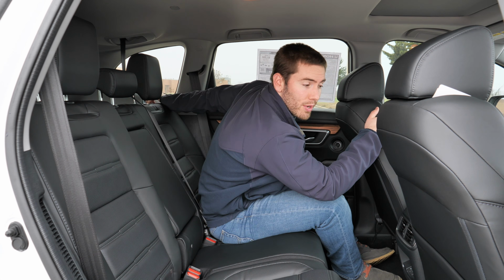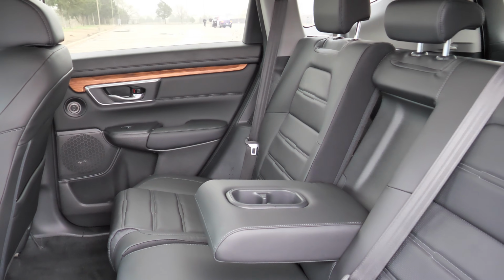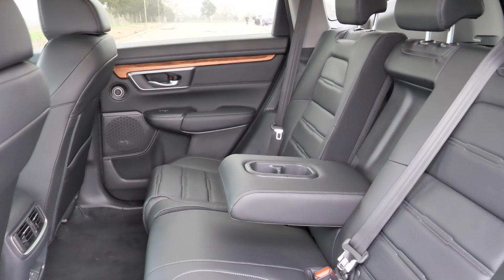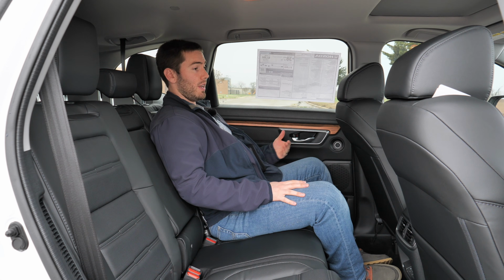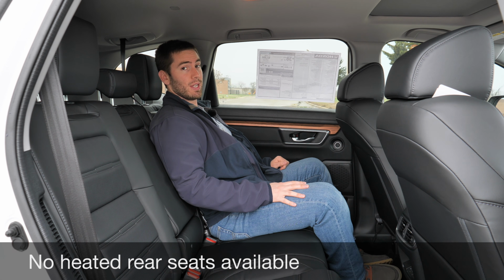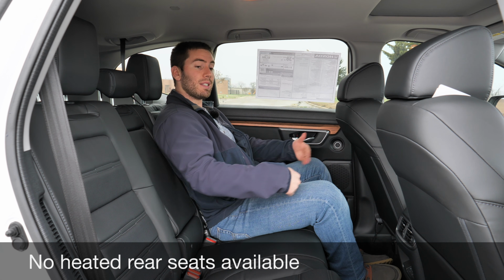And these seats can recline a little bit, not a ton, but at least it's an option, and there's a lot of space back here. This legroom is where it really does better than the RAV4. This is very impressive. The one thing is that these seats do not slide forward and backwards.